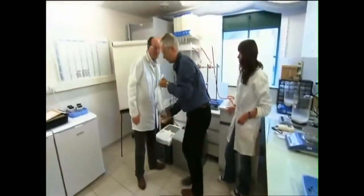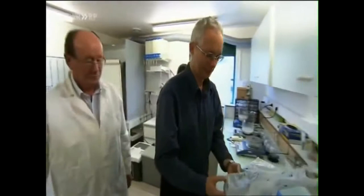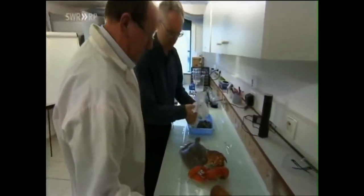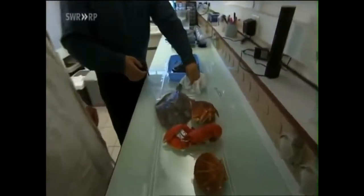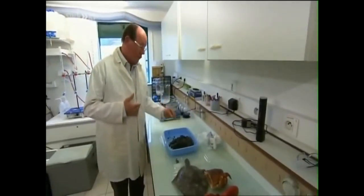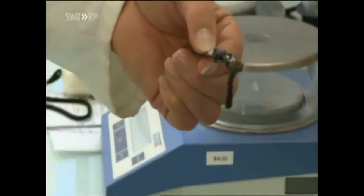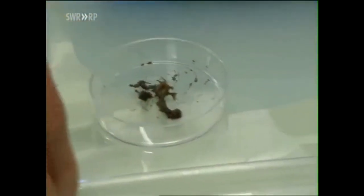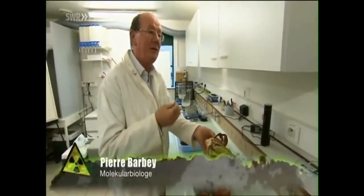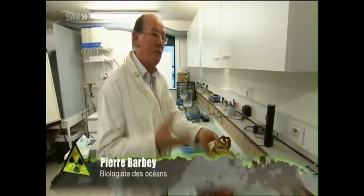David Boyer has brought some marine animals from the market. Pierre Barbey, a molecular biologist, tells us what happened to the animals. We now know that there is a very good exchange between the deep sea and the upper water layers. The radioactive toxins accumulate in the food chain. This little worm here, for example, can contain 2,000 to 3,000 times more radioactivity than its environment. It is then eaten by the next biggest creature and so on.